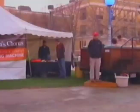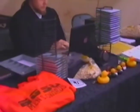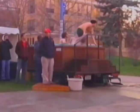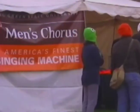The worst feeling in the world might be getting out of a hot tub when it's freezing outside. And the BGSU men's chorus knows that feeling a little too well. The singing group is having its annual Hot Tubathon, where they camp out in a hot tub on campus for 3 days. People can pay $1 to throw a rubber duck as far as they can, and a member in the hot tub has to chase it.